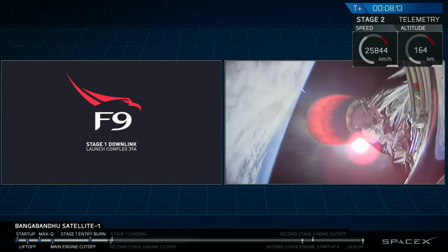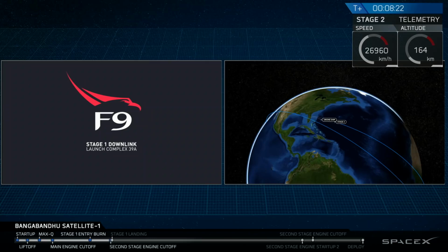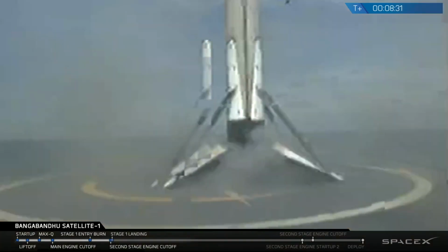So it looks like we don't have a great video signal with that first stage right now, but we do have confirmation that the landing burn has started. Those landing legs should be deploying very soon. Landing legs are deployed. There it is.